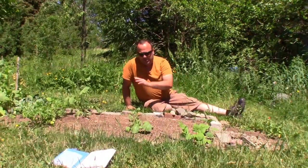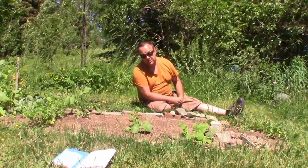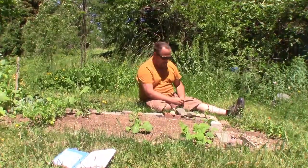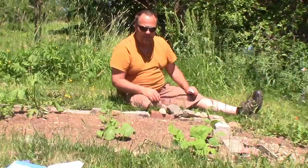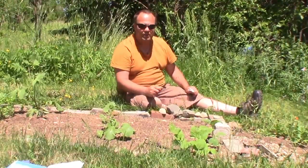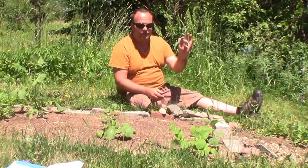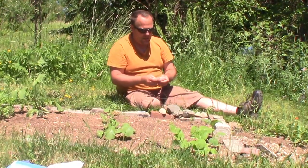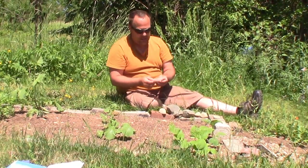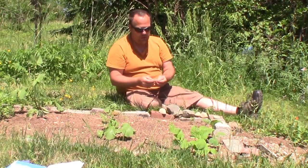Back to our disappointment here. And I would expect the same thing is going to happen with the Scarlet Nantes. I want to fill in this space. If you have a suggestion of what to put here, let me know. From the seeds I started initially, I have these that could be set here. And we might get a harvest if I do.